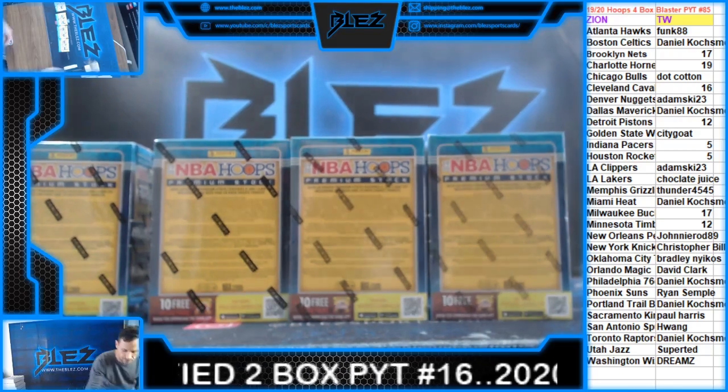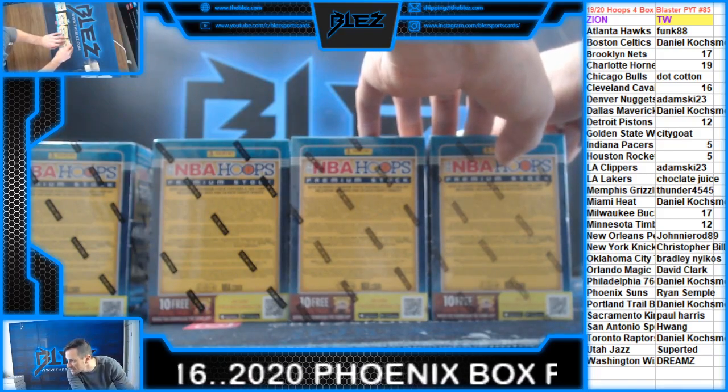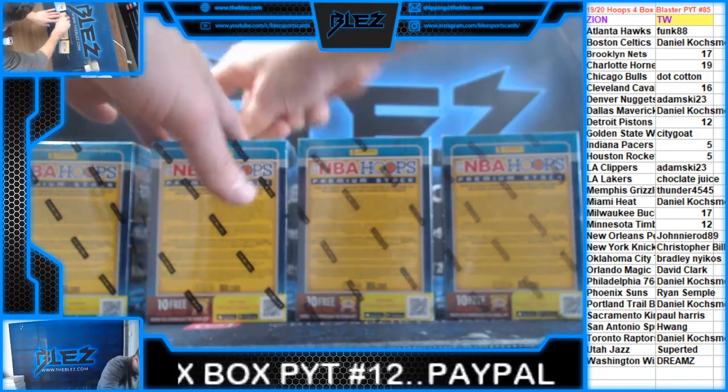All right, good. Good teams remaining, guys. Nets, Hornets, Cavs, Pistons, Bucks, Timberwolves. Good teams there. So let me know if you want one.